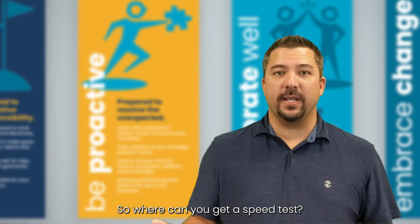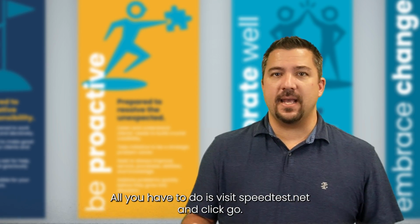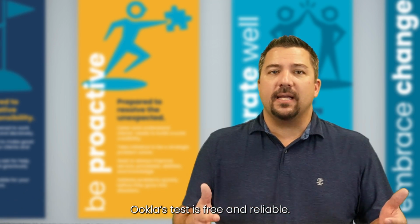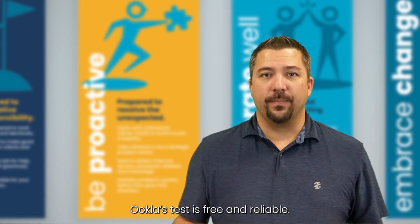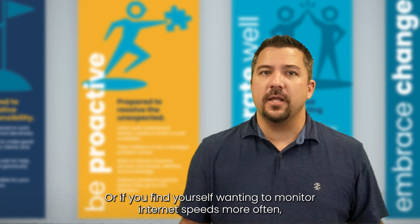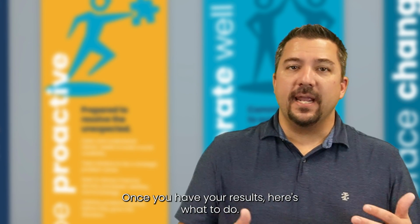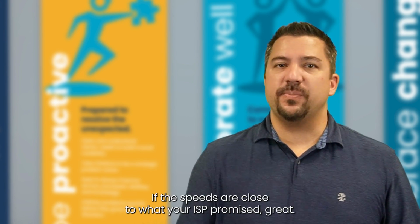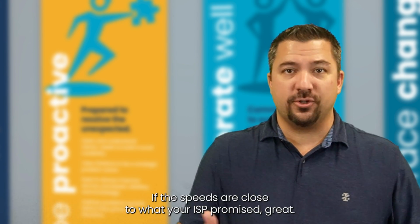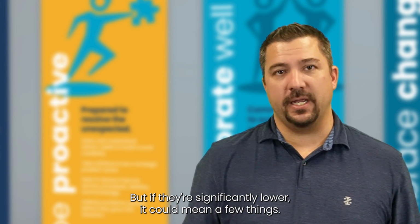So where can you get a speed test? Well, all you have to do is visit speedtest.net and click go. Ookla's test is free and reliable. Or if you find yourself wanting to monitor internet speeds more often, you can download their free mobile app. Once you have your results, here's what to do. If the speeds are close to what your ISP promised, great. But if they're significantly lower, it could mean a few things.